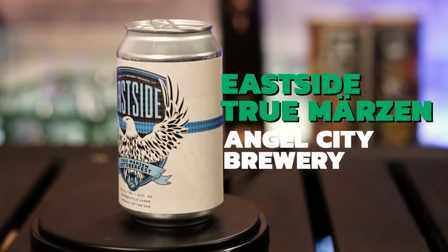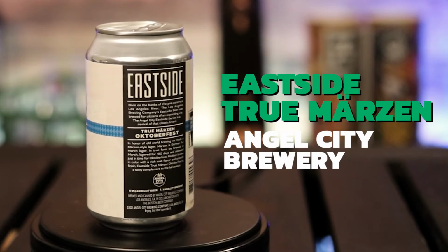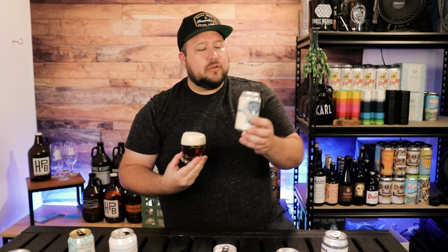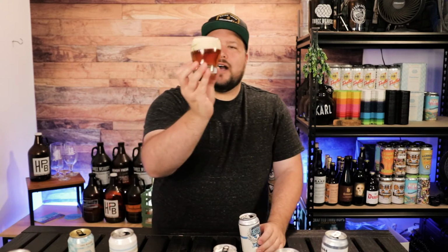Up next, we have a really cool beer. I'm super excited to try this out. This is the true Märzen Oktoberfest, part of the Eastside series from Angel City Brewery in downtown LA. I'm gonna crack this baby open. So they brewed this beer back in March, lagered it for 180 days, and then packaged it up just like they used to do back in Germany.